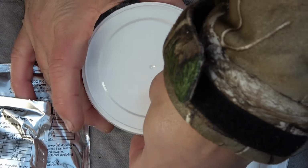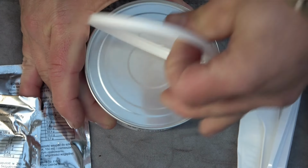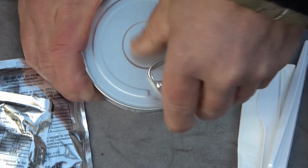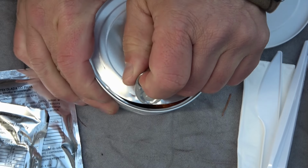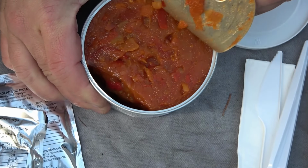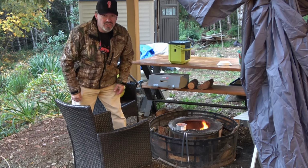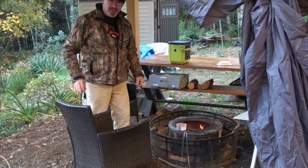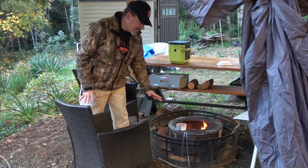So while I wait for that to cool down to a point that I can actually put inside my mouth, let's take a look at this goulash. Oh, there you are. So I'm just going to get that heating up on a solo stove bonfire and listen to 80s metal, which Smitty tells me is a traditional Polish way of making this. All right, let's give this coffee a try.